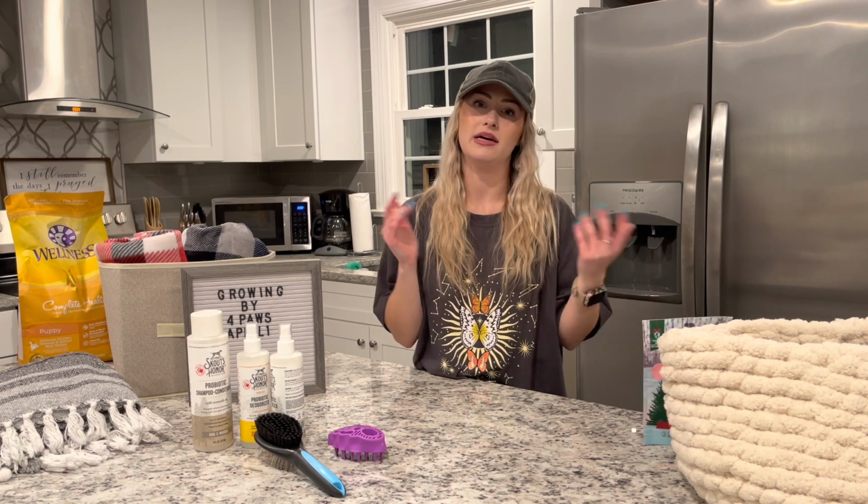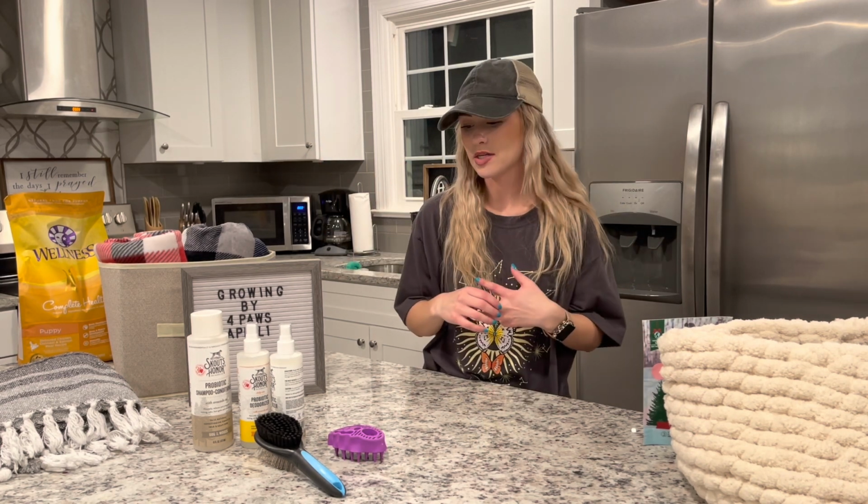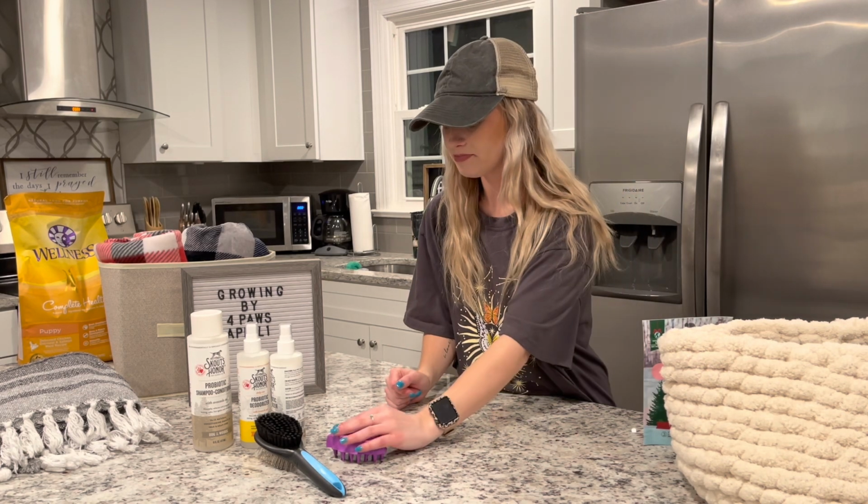He'll be eating out of my hand. And when he's not eating out of my hand, it'll be from one of those enrichment feeders or something like that, or one of the slow feeders that I have for the girls.